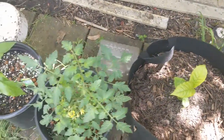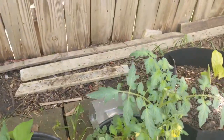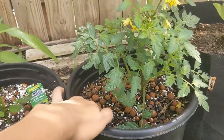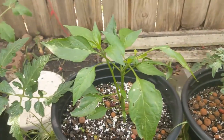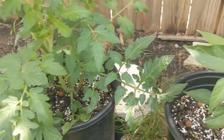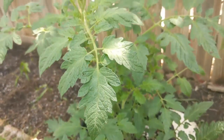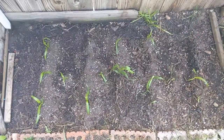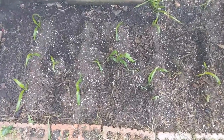And I got some tomatoes too that my brother wanted. And next to that, I got another pepper. You can see he did that super soil stuff. So they're doing pretty good. Look at that. Real big. And right next to that, I got my semi-depressing corn plant.